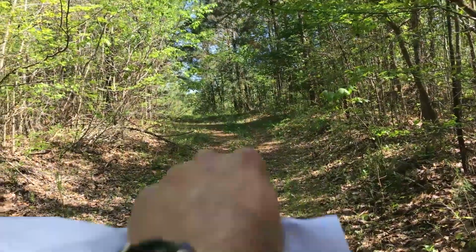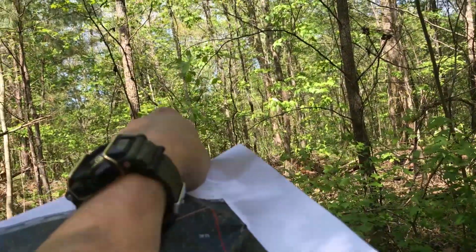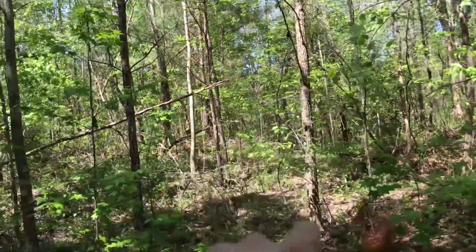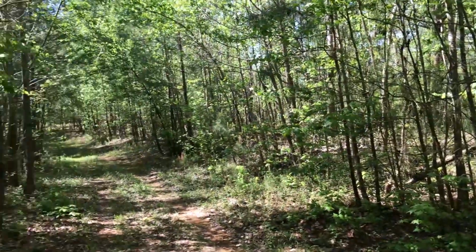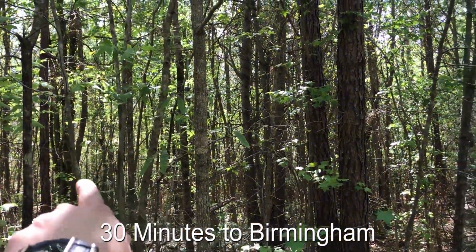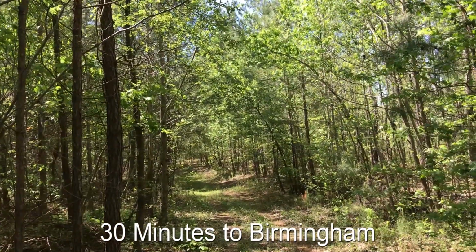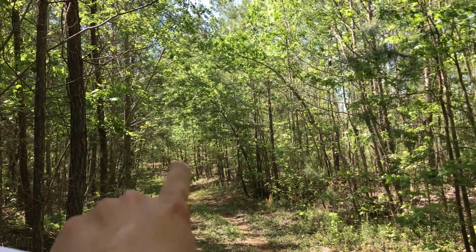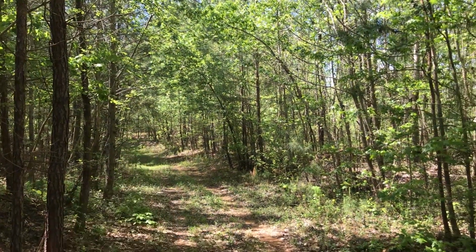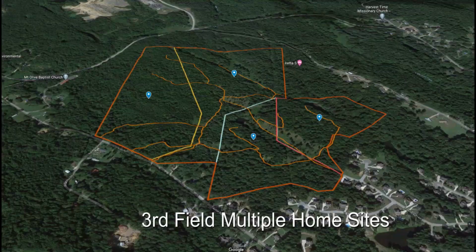But we're going to walk from the second field to the third field, and I'm pointing over in this direction because we're getting kind of close to where the 26 acres and the pond and all that is along this road. So we're kind of on this line because it's kind of a narrow neck on the 53 acres coming in, then it widens open. But you know, you're 30 minutes to Birmingham, and you're only 10 minutes from Trussville too, which makes it an excellent location as far as being able to have privacy, but also being able to have a nice piece of property.